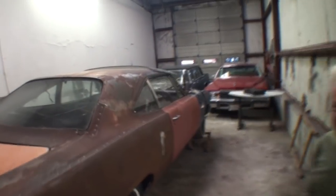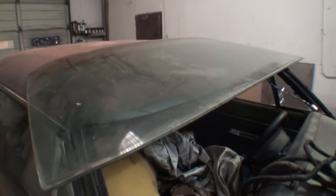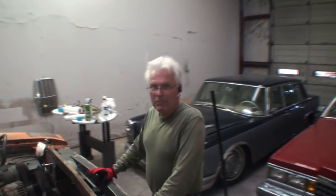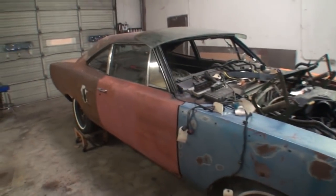What about the windshield? Is that good? We don't know. The windshield's no good. Okay, the windshield is no good. It is confirmed. He needs a new windshield. But you know what he could do? Get some super glue and glue that up, and he can use it rat rod style. All right. They do make something that actually works for that. Yeah, I saw it on YouTube.